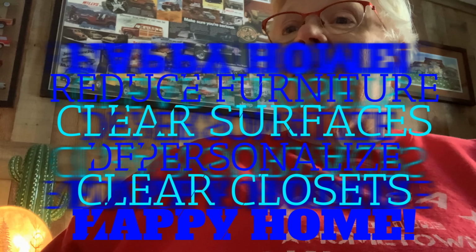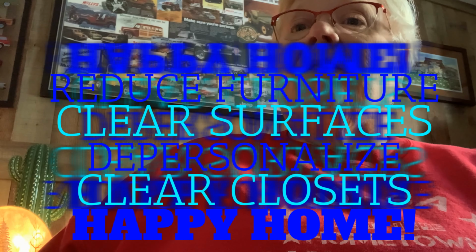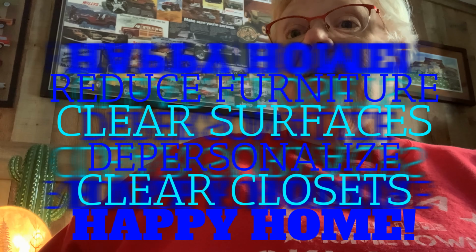To where you could actually move hangers back and forth easily, and not have stuff crammed so much on the top and on the bottom. Clean out the closets as much as you can to make it look good. And it'll make it easier to move as well. So it's a twofold.